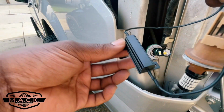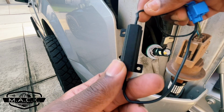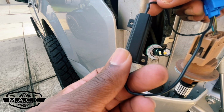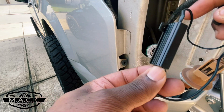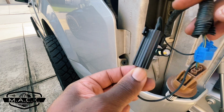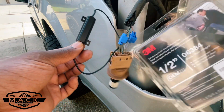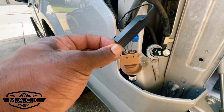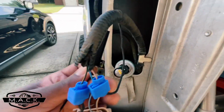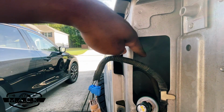So now, as I was saying before, we take our load resistor, and it has these two places here for you to bolt it to the truck. I'm not gonna do that because I don't want to drill into the truck, and it did not come with any screws to do so. So I'm gonna take our load resistor and some 3M tape, stick some 3M tape to the back here and stick it on the inside wall. I'm gonna wipe this down with a rag and then just stick it in there.